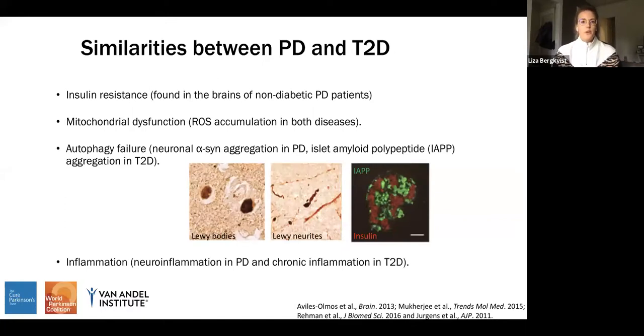On a cellular or molecular level, we see insulin resistance in both diseases. We see that in the brain of non-diabetic PD patients. We have mitochondrial dysfunction and protein aggregation in both diseases, and also inflammation is present.